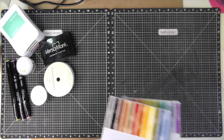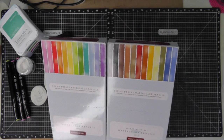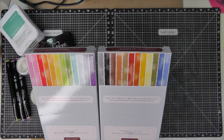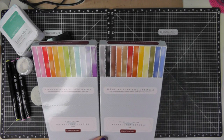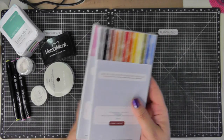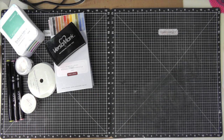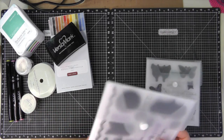But you also get these watercolor pencils. So these are essentially like pencil crayons, but once you add water, like with a water pen to them, you can color your image and then add the water pen, and it'll actually blend out and move the color around. So that is awesome for any card maker. That's going to really come in handy, that product. So there's that. The stamp sets that you're going to get are, you're going to get 3 stamp sets.